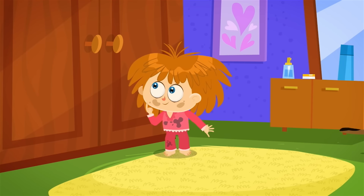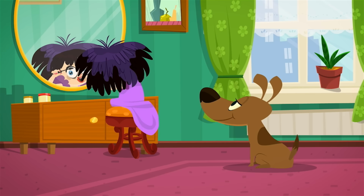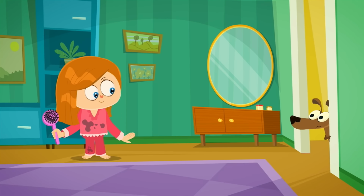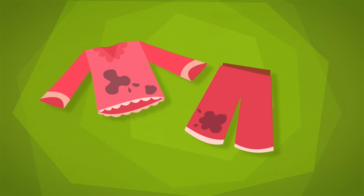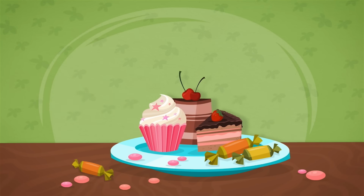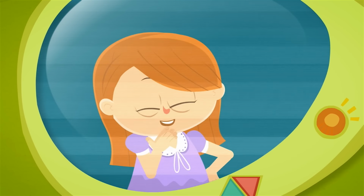What makes a person really beautiful? Fancy clothing? Bright nail polish? Dyed hair? Those don't make you look your best. Here's a much more reliable recipe. First, wash up and comb your hair. See? You're looking more beautiful already. Now change those dirty and wrinkly clothes for clean ones. That's even more beautiful. And finally, if you eat less sweets and get plenty of exercise, then you'll surely become a handsome boy or a gorgeous girl.